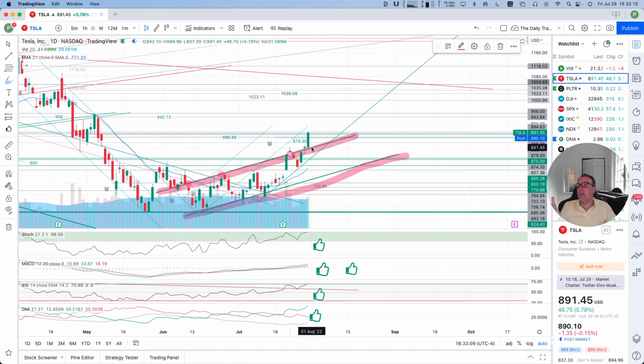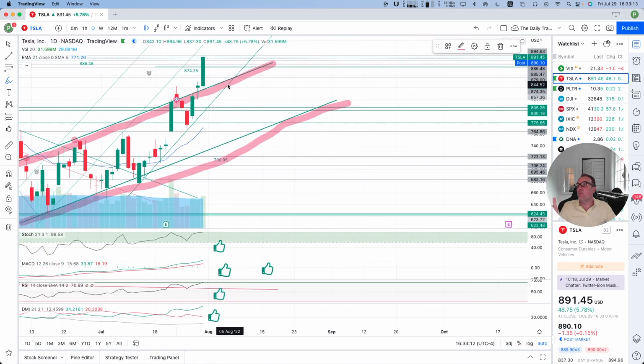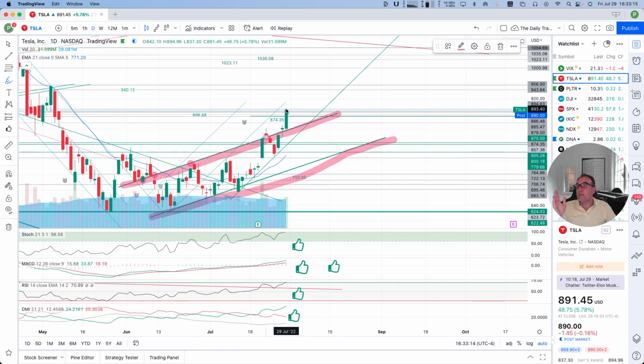So we have a big green candle like we like to have. Very small wick at the top. The bulls are just in charge and they just bulldozed over the sellers.